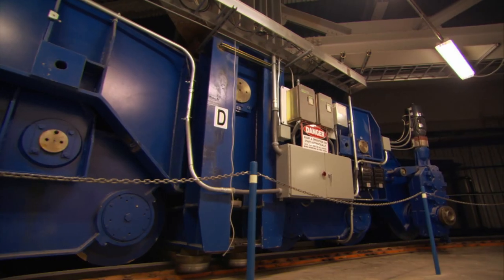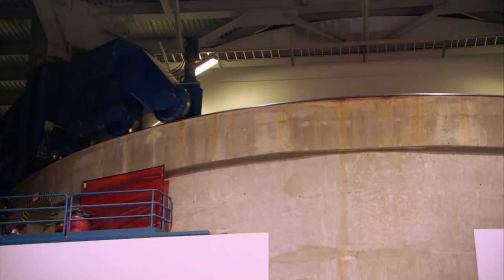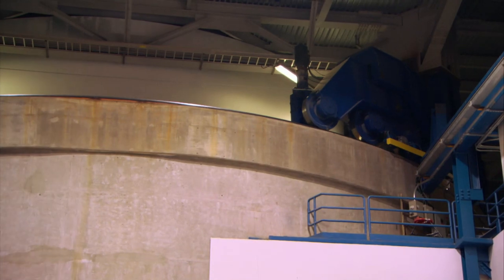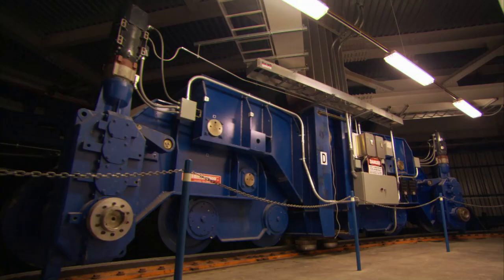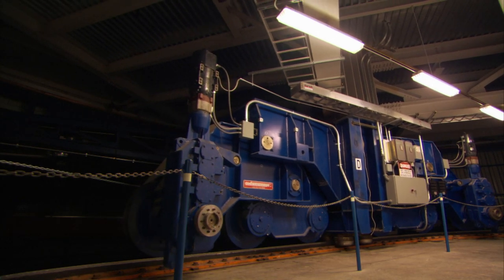The outer building rotates in sync with the telescope as it rides on its own rail system. And it does it to within 1.5 degrees of accuracy, even in gale force winds.